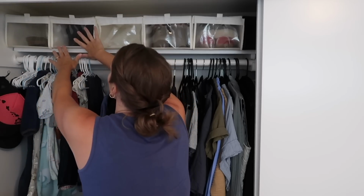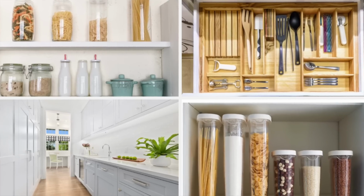Do not be upset if your home does not look Pinterest perfect when it comes to organizing. So we see all these beautiful images on Pinterest and on Instagram, and even on YouTube.